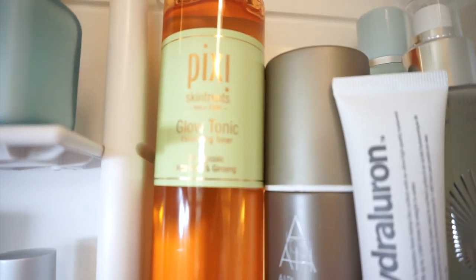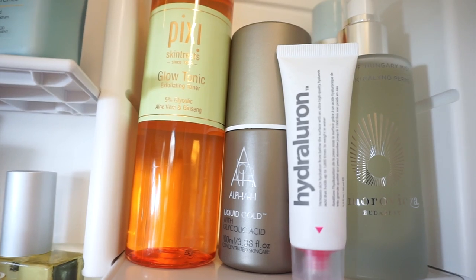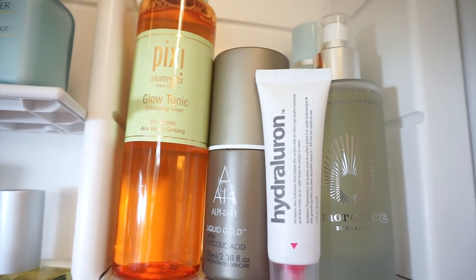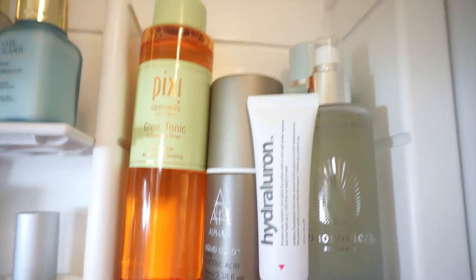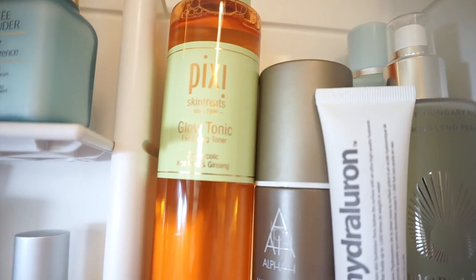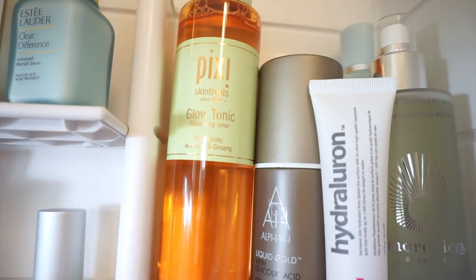Next, I have the new Pixie Glow Tonic. You guys might recognize this product because I've had it before in the old packaging, which was square and kind of had a weird opaque-ish bottle with a pump, like a soap dispenser pump. And I used that up. I do love it. So I ended up getting the new version, which is in much better packaging that doesn't leak when you mail it, because the other one leaked a lot.